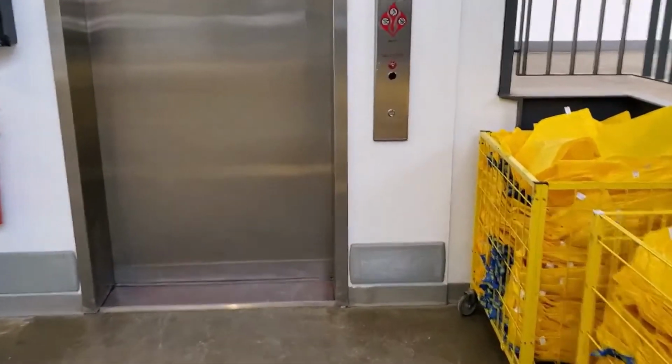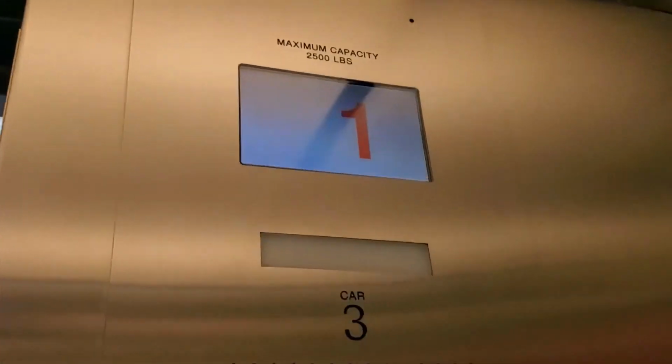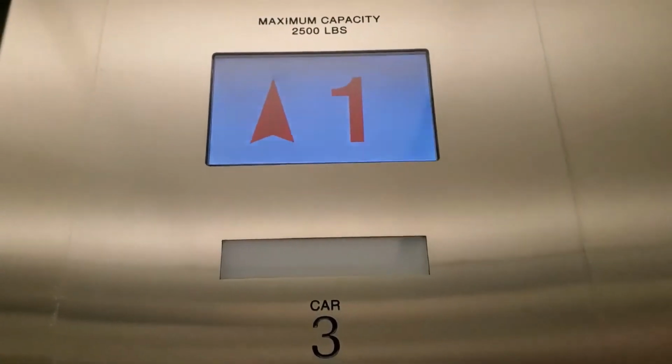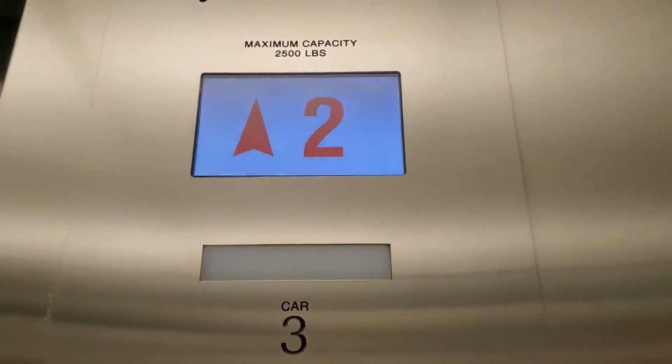Alright, this is the elevator at IKEA in Pittsburgh, Pennsylvania. We have a Schindler HXpress elevator here. Alright. Let's go to 2. Oh, oops. This used to be a Dover Impulse.